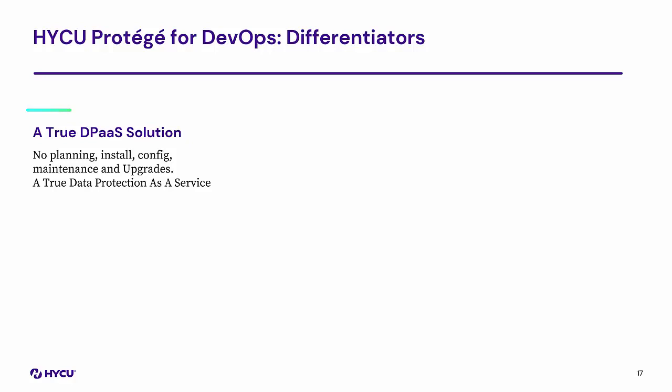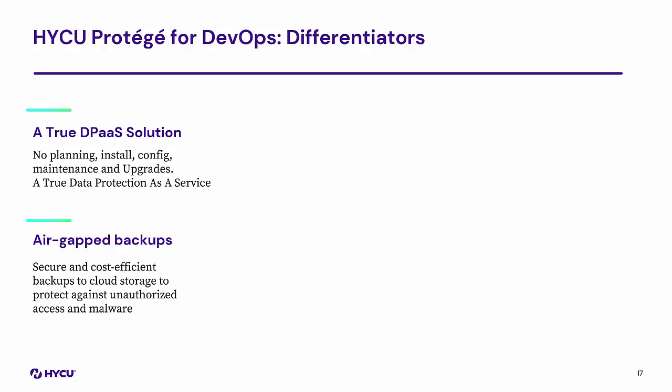for automating tasks. In this example we just went through, where we can fire off a backup of not just one VM, but dozens of VMs or the entire protection set. Truly an air gap backup because it's secure and cost efficient backups to immutable cloud storage inside Google or AWS or Azure, and helps protect against unauthorized access and malware.